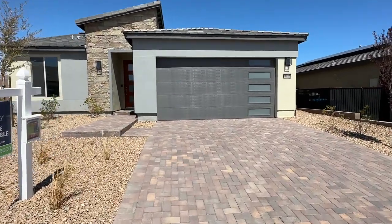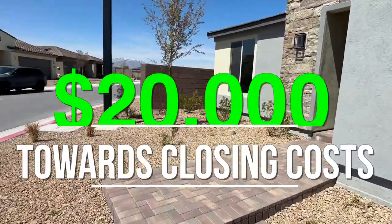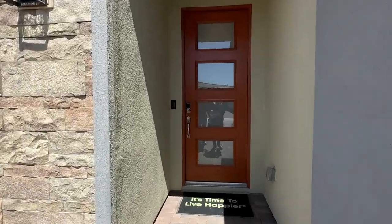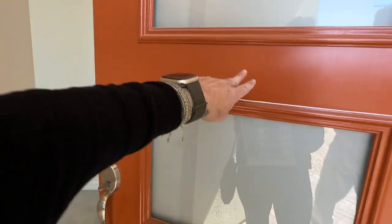On top of that, I didn't mention in another video, but if you buy now and use their in-house lender, you get up to $20,000 off in additional closing cost incentives, or you can buy down your club dues, or you can use it to buy down your rate and get it as low as possibly 4.99% interest rate. So that's a phenomenal deal.